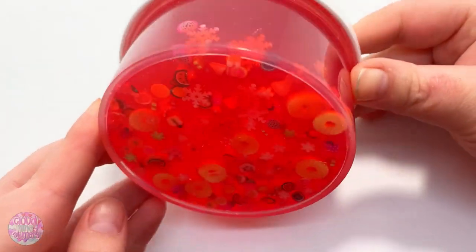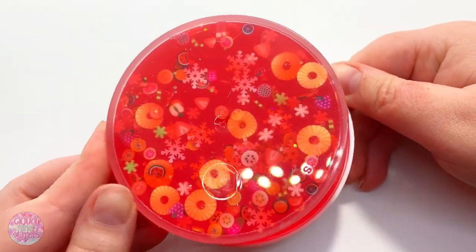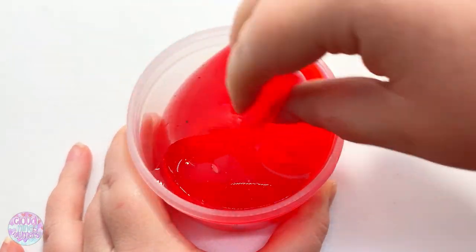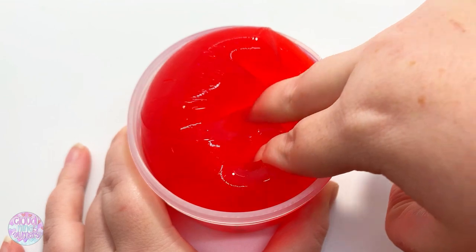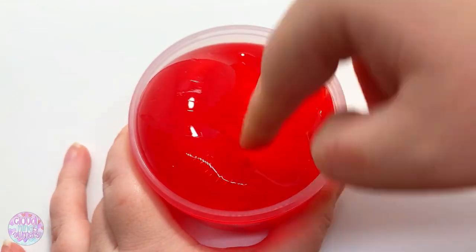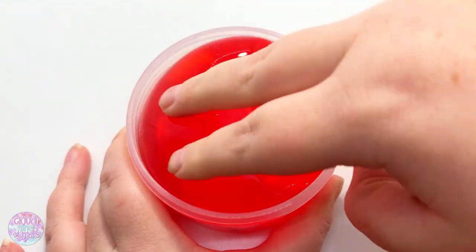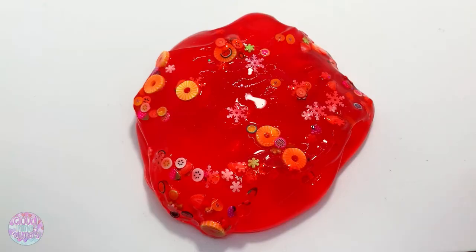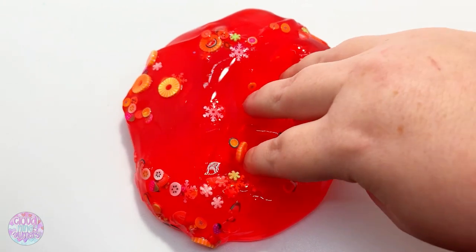The next slime is Christmas Punch, inspired by my friend Nicole. She came up with the idea. So it's a really thick, pretty red clear slime with various fruit add-ins, as well as some Christmassy sprinkles. Obviously Christmas Punch. It's scented pretty strongly of fruit slices, although it's pretty clear.